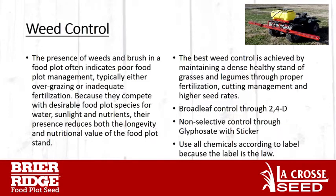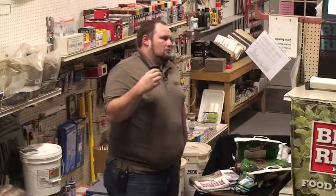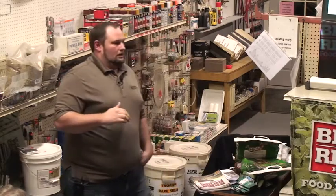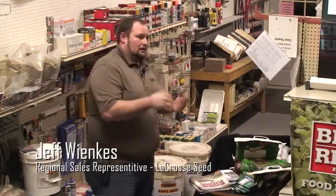So weed control. The presence of weeds means 2 things. The pressure of weeds and brush in a food plot often indicates poor food plot management. So if we're not managing that food plot accordingly, our weeds are going to win out every time. They're natural to the soils. We're trying to put something in there that's not.